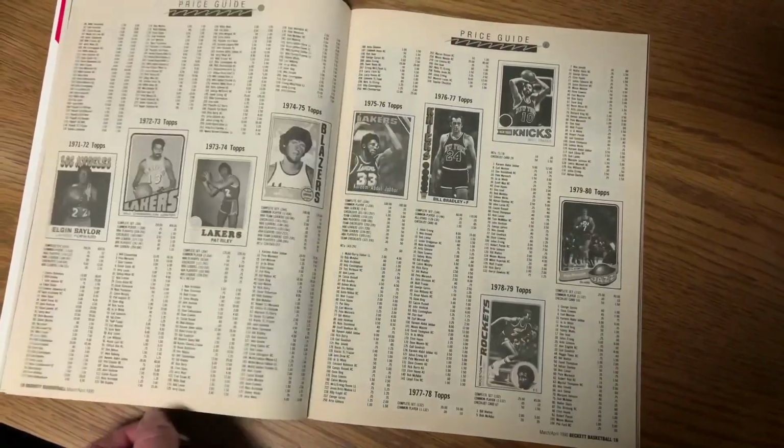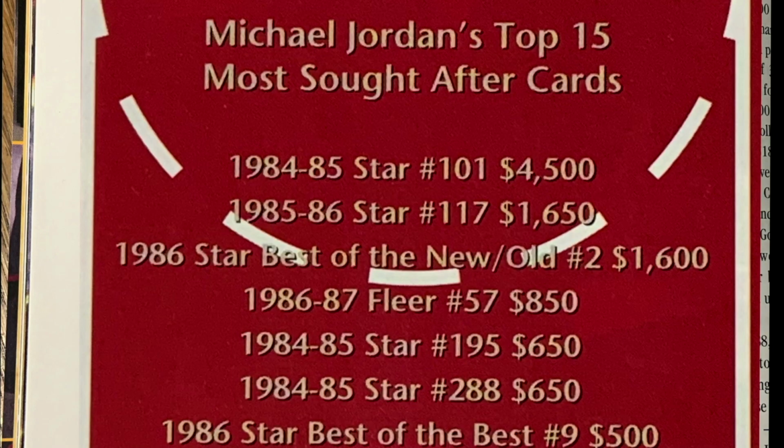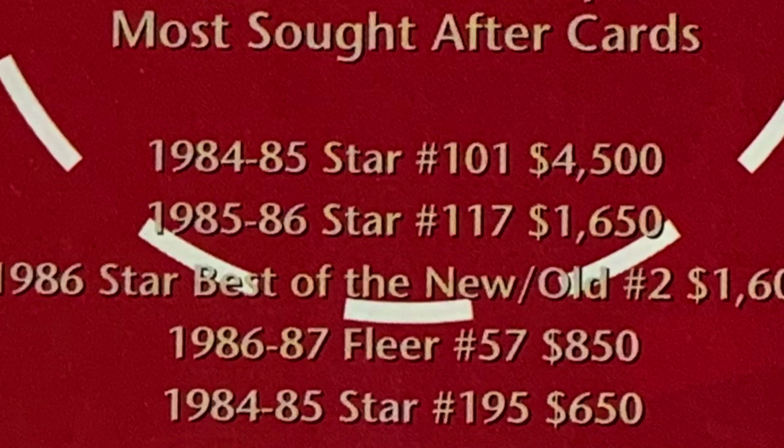Let's start by looking at this 1993 Beckett list of MJ's top 15 most sought-after cards. This can be found in the Beckett Tribute to Michael Jordan's Cards, issue number 3. Look what card just happens to be at the top. It's obvious the most desirable cards of the time also had the highest price.